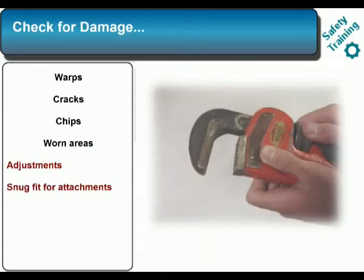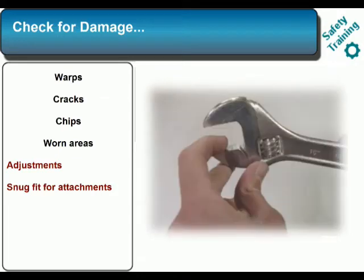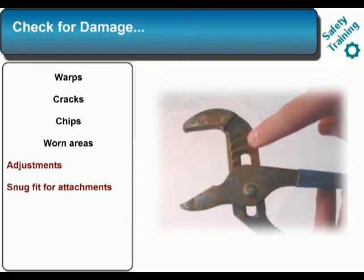Before using any tool, check it for damage. If any part of a hand tool is bent, warped, cracked, or chipped, it is unsafe to use. Also look for extensive wear on the area that does the job, such as the flats of a wrench, tips of screwdrivers, and ridges of sockets and nut drivers. If the hand tool is adjustable, check it through the full range of adjustment to make sure these parts will function safely. To avoid unexpected slips, all attachments, such as sockets and bits, must fit snugly when attached.